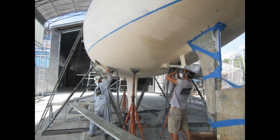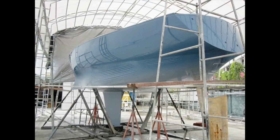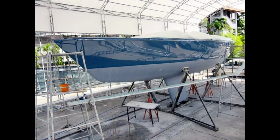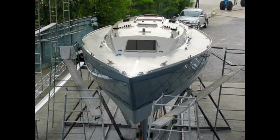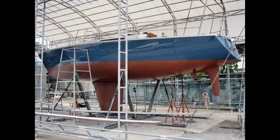Here they're priming or epoxying the underwater hull, and now they're getting into the topsides painting. The paint job was amazing. Precision did a fantastic job. Fittings going back on deck, which was also repainted. Copper coat anti-foul. Looking really good.